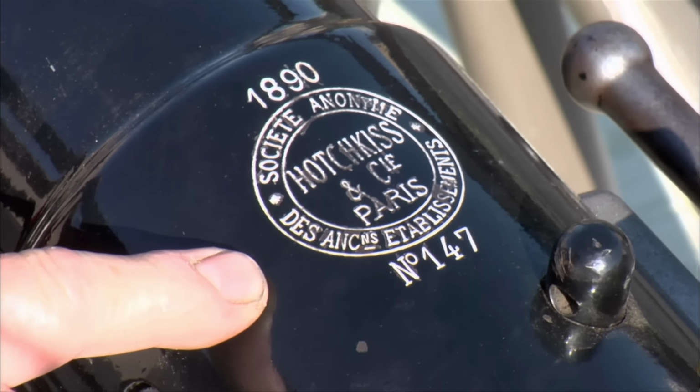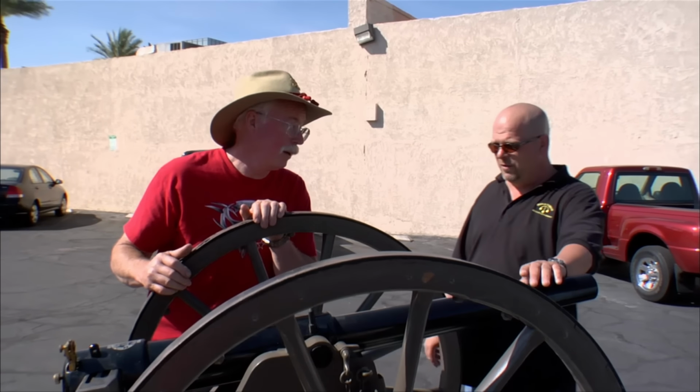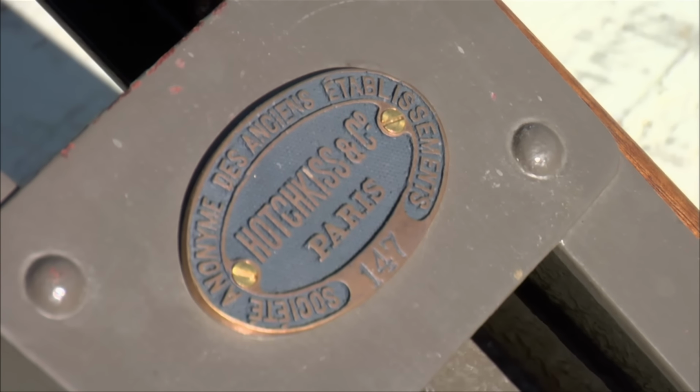1890, as indicated here. Okay. By Hotchkiss of Paris, who is an American, by the way. Okay. Who moved over there during the Civil War and set up shop. Do they make any reproductions of these things? No. ATF won't allow it.